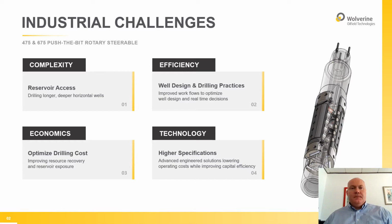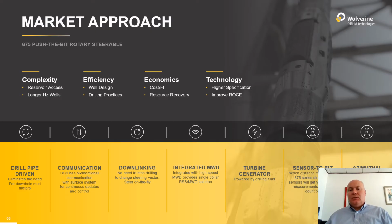Our market approach to Zenith has really been about how we address the industrial challenges with technology, and equally important is how we address the structural changes within the OFS that we'll see with 2020 being a showcase with the pandemic, and into 2021 and beyond, and how technology can address remote monitoring, remote access to wells, less POB on location, as well as more automation.